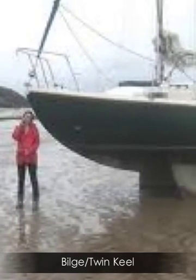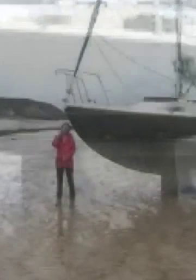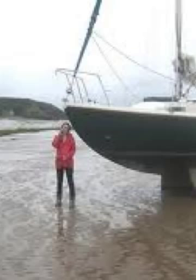The next type of keel is the bilge keel, or twin keel as some people call it. The obvious advantage of this type of keel, as you can see from the picture, is that the boat can happily sit on the seabed when the tide's gone out. Now, this is extremely useful for areas where there aren't necessarily a lot of formal marinas which are accessible at all states of tide. It allows you to moor in very cheap areas. The mooring fees for drying mud moorings are usually a lot less.